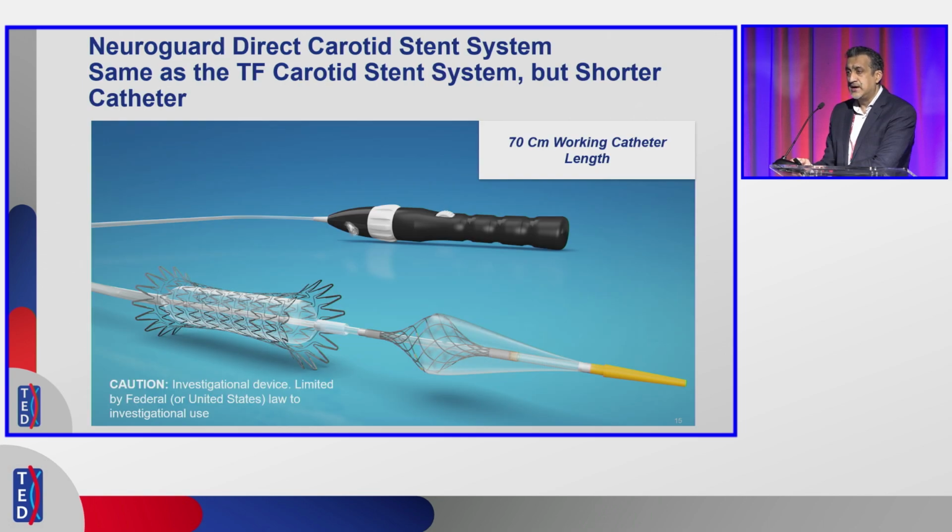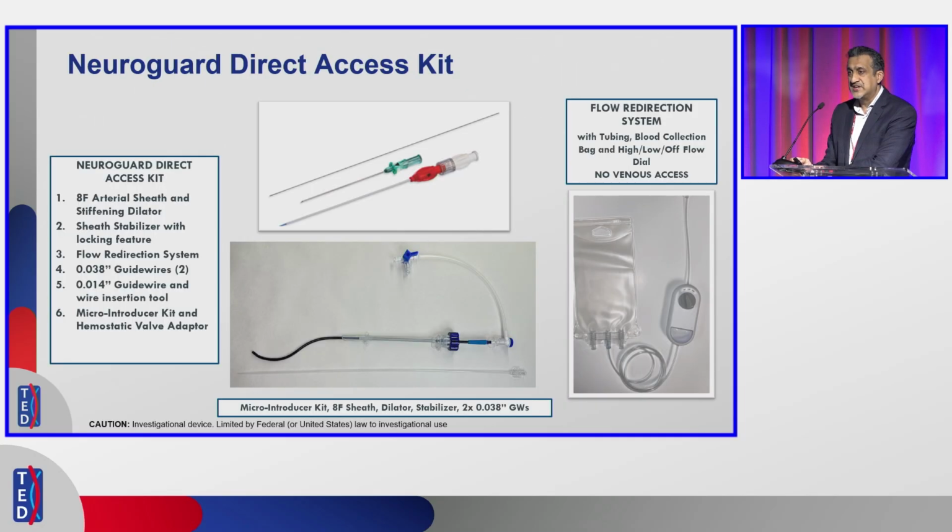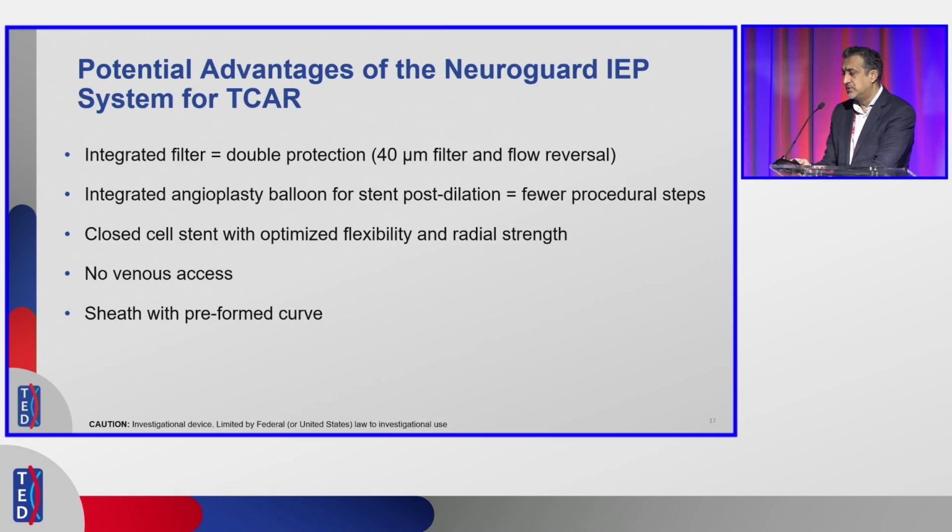And so that's where, as a result of the feasibility study done in Paris with the 64 patients and with these TCD data, a shorter version of the device was then developed, 70 centimeters instead of 140. Along with it comes an access kit with the traditional needles, sheaths and wires, but the sheath has a particular shape: an upward bend so that it avoids the posterior wall of the carotid artery, hopefully reducing the risk of common carotid artery dissections. It also comes with a flow reversal system, but this is not attached to the femoral vein; it's just attached to a blood bag and has a low flow and a high flow setting.